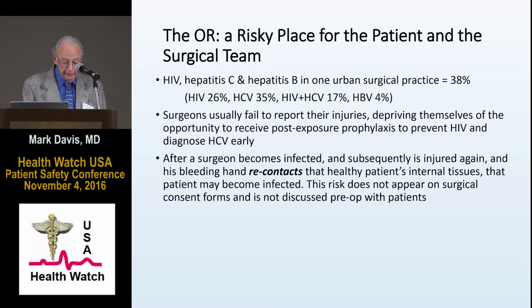After a surgeon becomes infected and subsequently is injured again, and his bleeding hand recontacts that healthy patient's internal tissues, that patient may become infected as well. That is the mechanism. Now, this risk does not appear on surgical consent forms and is not discussed preoperatively with patients.